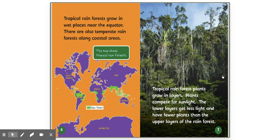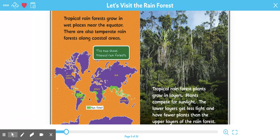Tropical rainforests grow in wet places near the equator. There are also temperate rainforests along coastal areas. This map shows tropical rainforests.